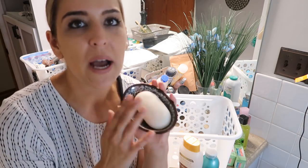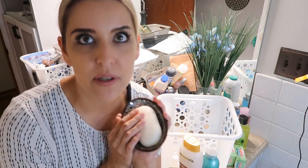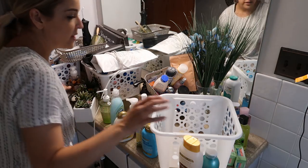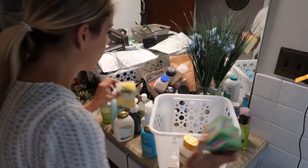So I do like soap. I don't think this needs to stay out though. This is something that can go underneath the sink. Just because I'm not using this all the time, it doesn't need to be out. So that's why I do like to have bars of soap on hand.